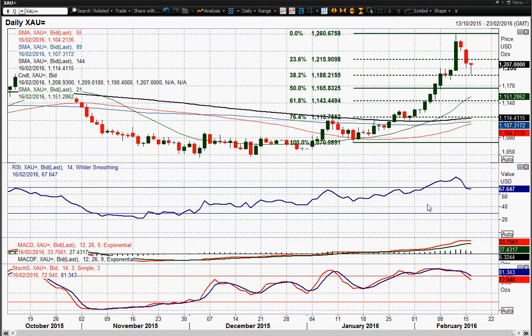Now the momentum indicators are suggesting that this rally is over, and certainly after giving up more than 60 bucks. I mean, it hit 11.90 earlier this morning, so that's $70 from the high. So you'd still suggest that that is a massive loss of momentum, and the indicators are beginning to show that. The RSI has crossed back below 70, that's a sell signal. Stochastics are crossing over and on the brink of a confirmed sell signal as well.